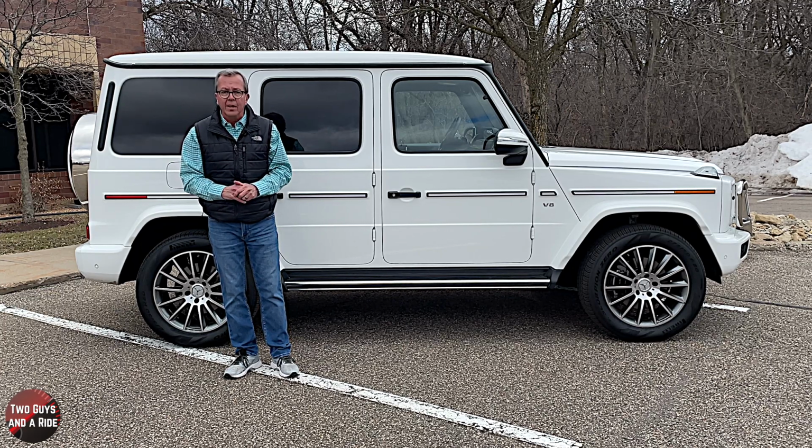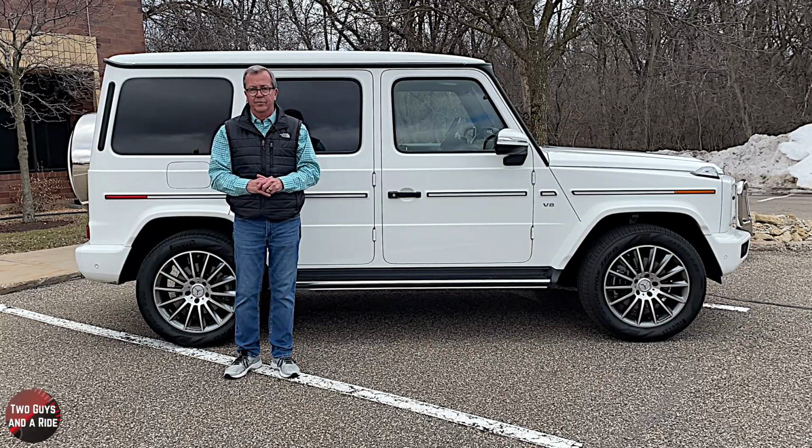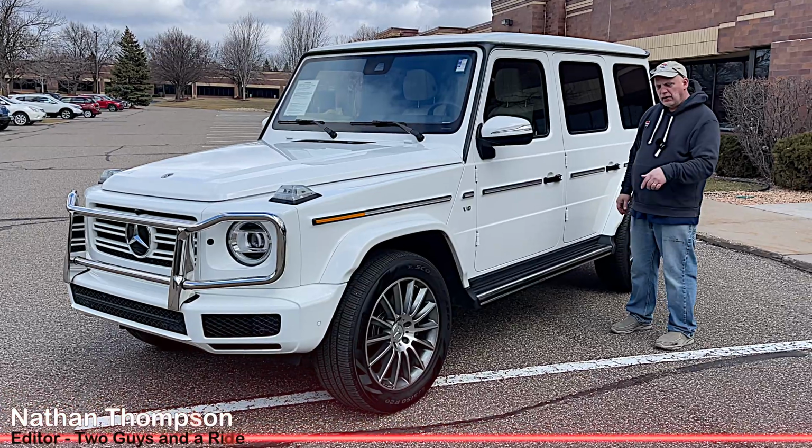Coming up next, Nathan will show you the interior of this awesome G550. All right, let's take a look inside.